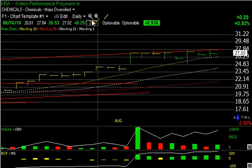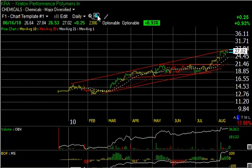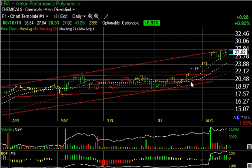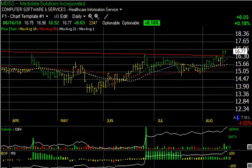Creighton Performance Polymers, excellent long-term pattern underway. We had a multi-month consolidation that broke out in July. The stock has run a 50% move from 19 to about 27.5, 28. It's consolidating in the zone. Looks like a flag. If it breaks out of here, I expect a move that takes it to the 31, 32 zones, short-term trading target.